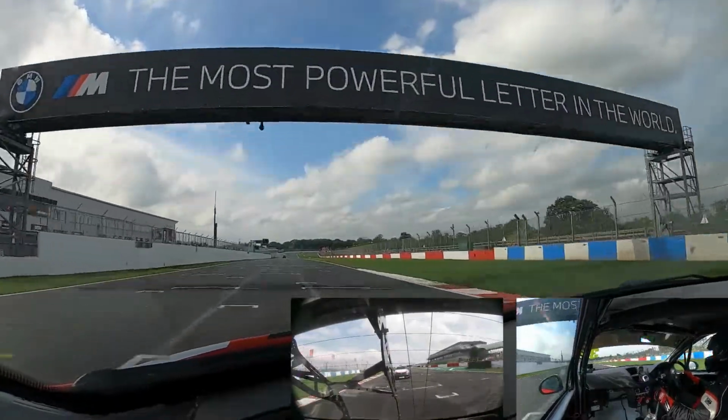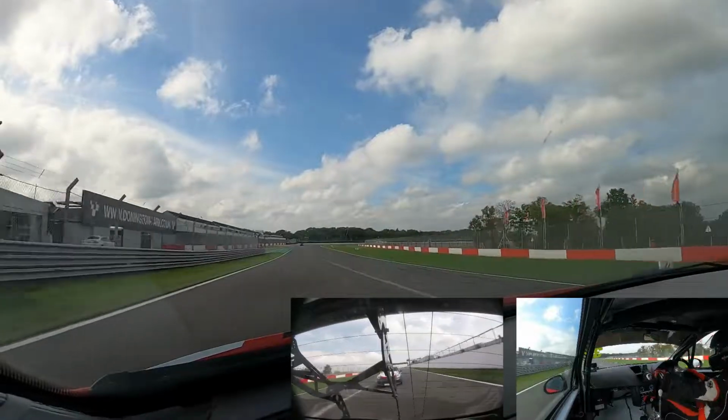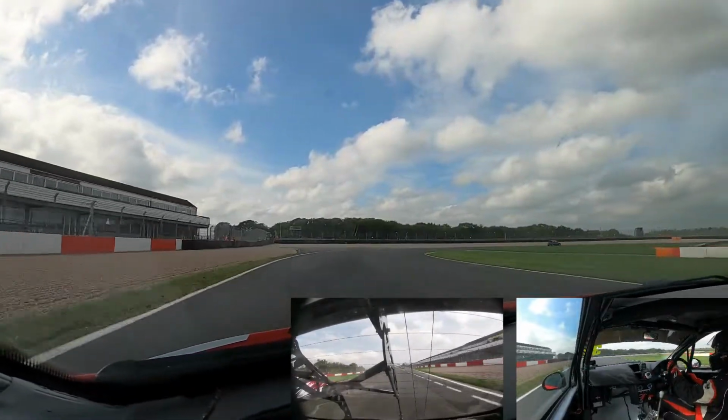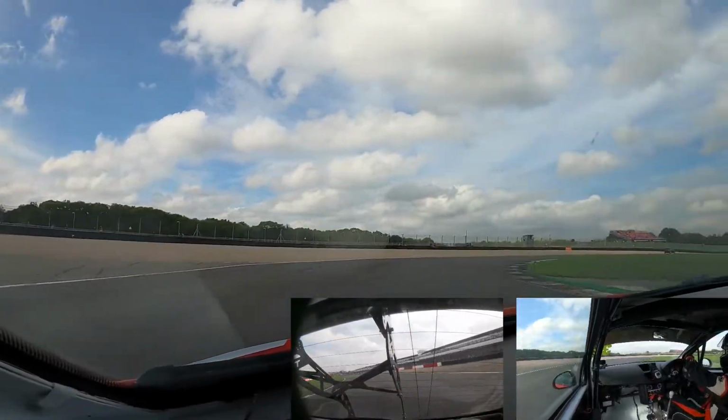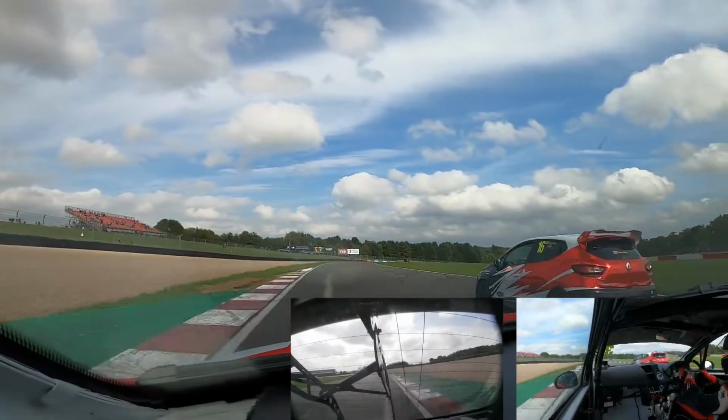Limiter again, and you can see the Clio's able to pull right up on me and then look to make a move there. I should have really gone a bit more defensive, but I was just concerned by the overheating.